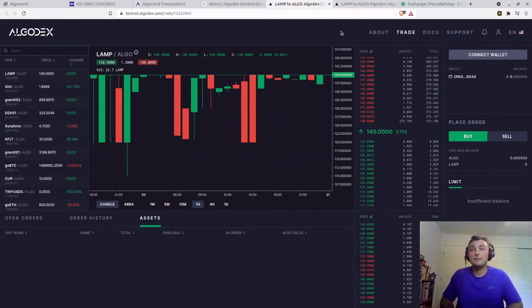So that wraps it up. I just wanted to show you guys one of these projects to be on the lookout for. It's another way that we can provide liquidity, or we can stake Algorand in order to earn passive income. And that way we're making our money work for us.